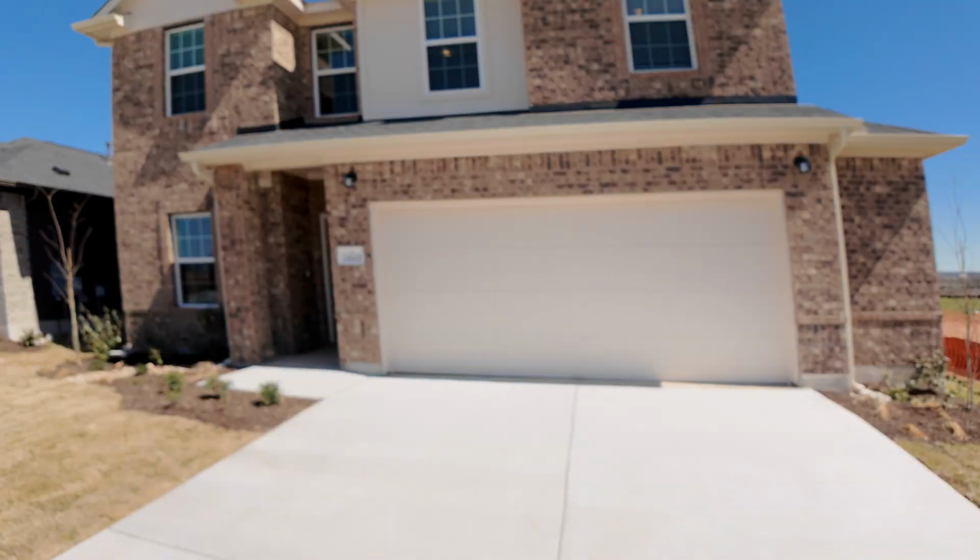There's a Buc-ee's in the area. Bastrop is maybe like 20 minutes away. HEB's right down the street. The medical center's right down the street. So growth is definitely coming this way very quickly, and the wind is starting to pick up a little bit, and I don't have my wind filter on, so apologies.